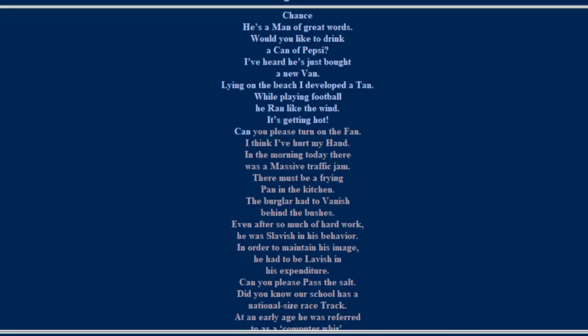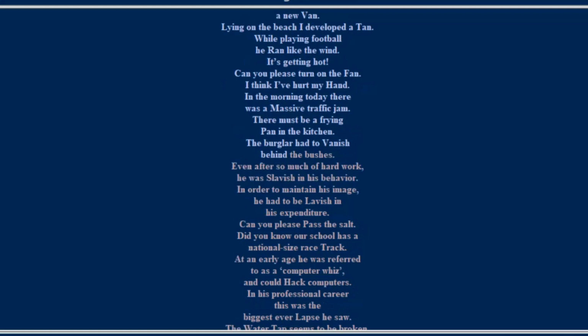It's getting hot. Can you please turn on the fan? I think I've hurt my hand. In the morning today, there was a massive traffic jam. There must be a frying pan in the kitchen. The burglar had to vanish behind the bushes.